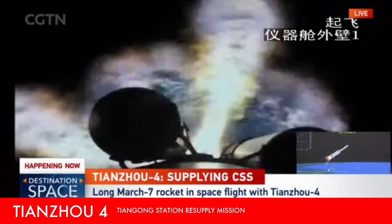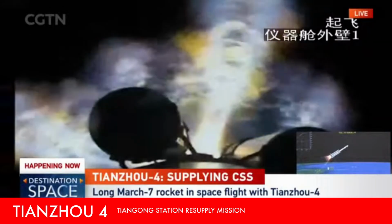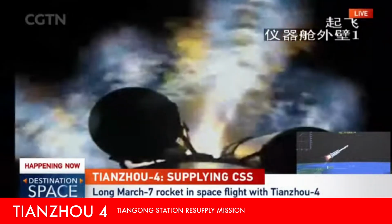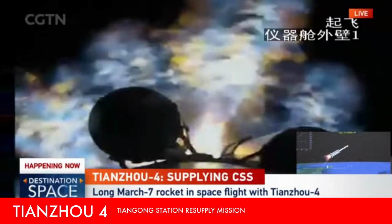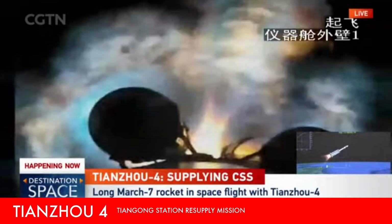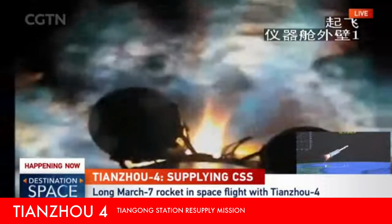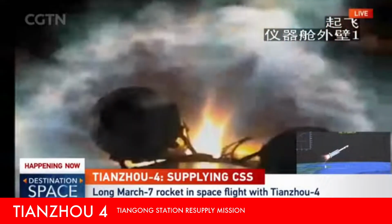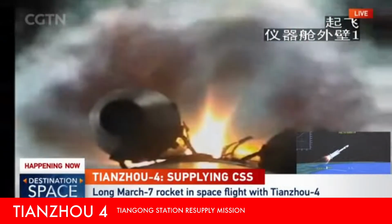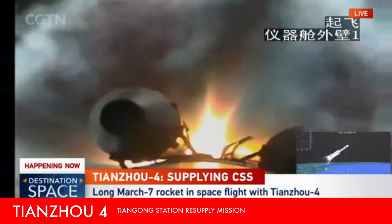We can see the shape of the flames of the rocket engines is quite different because the atmosphere's density is already very, very low. The radar is going very well, and the signal is not that stable, but it's good enough. And we're seeing from the angle of the camera attached to the equipment cabin of Tianzhou 4. And you're now watching our special coverage on the launch of Tianzhou 4.